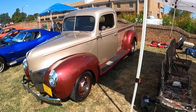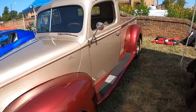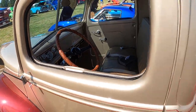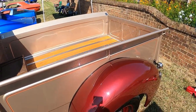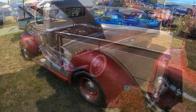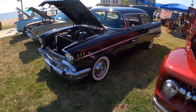Really nice Ford pickup truck. Really, really nice. 1957 two-door Bel Air Chevrolet.